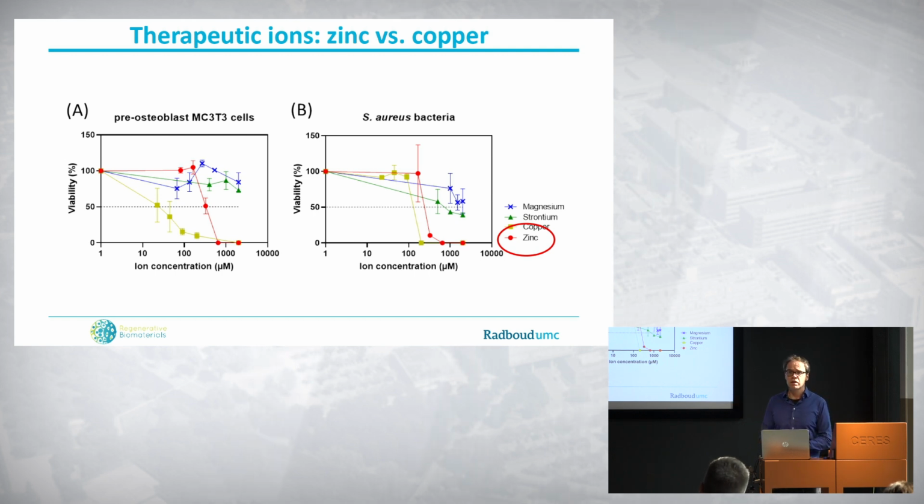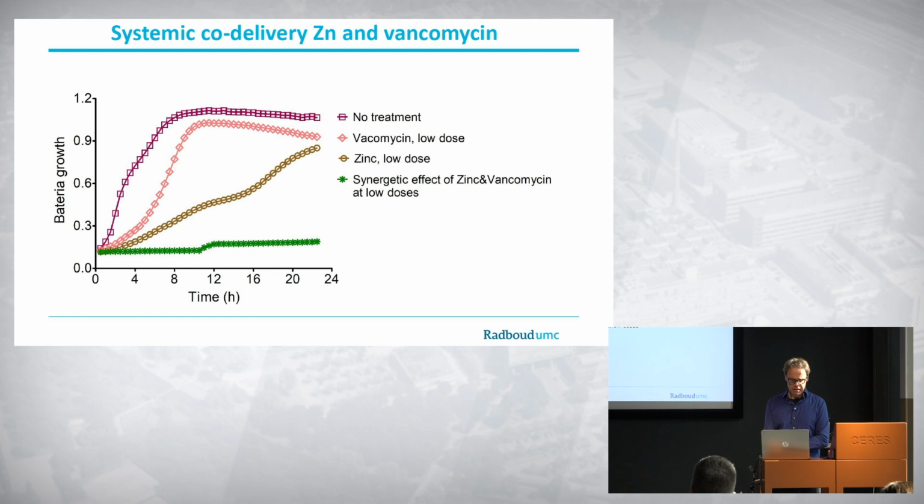But the interesting part was that the zinc offered a more broad therapeutic window, because the copper was indeed quite toxic for mammalian cells, these pre-osteoblast-like cells. And that's of course the downside, so you can't really add too much copper because then you start affecting healthy tissues. And for the zinc, that range was broader, so it was not so toxic for mammalian cells, but quite effectively killing bacteria. So we selected zinc for our second type of nanoparticles.